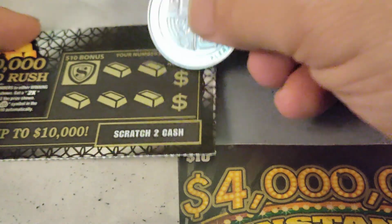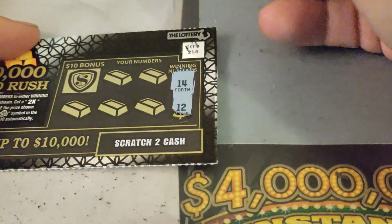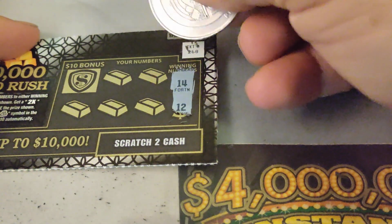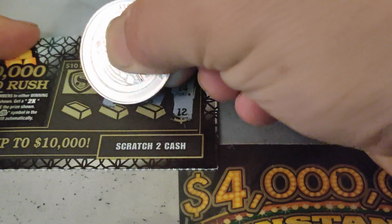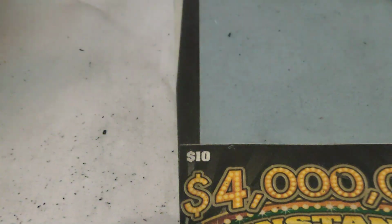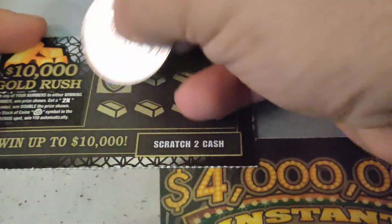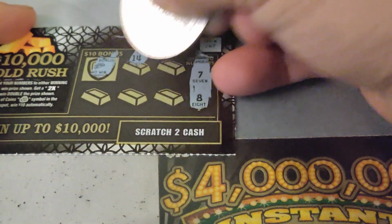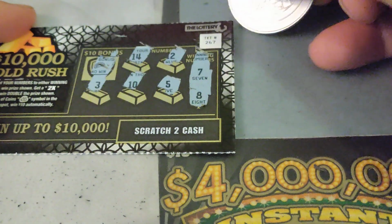Don't be mad at the little $1 tickets. I won $5,000 on a $1 ticket one time. It does happen. It's a needle in a haystack. But we can find it. 14 and 12. We got a 9, 7, 5, 1, and 8. $10 winner? No. No good. This time we'll look for the $10 winner first. Why not, right? It's not there. 7 and 8. 14, 12. 5, 10, 3.